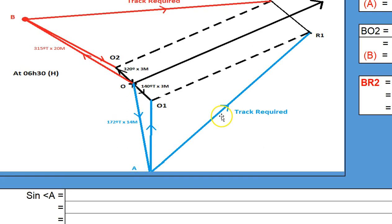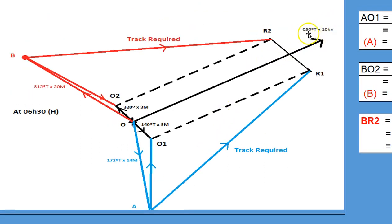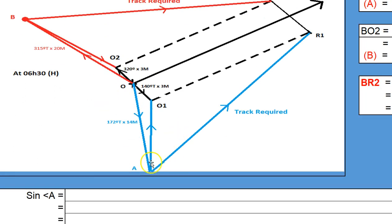So the target is steering 050 at 10 knots, which means if we draw two perpendicular lines on either side, we're going to get a vector towards its starboard beam of 140, and a vector towards its port beam of 320. So this target A, which is going to take up a position on the starboard beam, is basically going to take up position in the direction 140 from point O, 140 by 3 miles, because it needs to be 3 miles off its starboard beam.